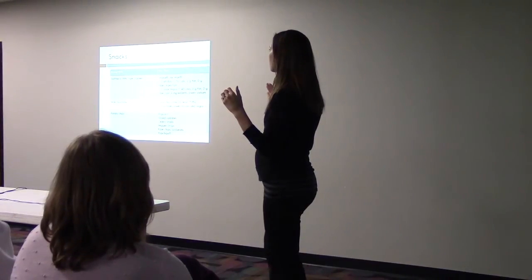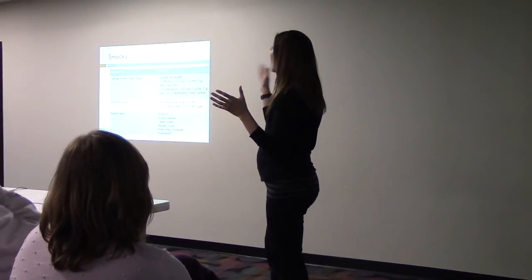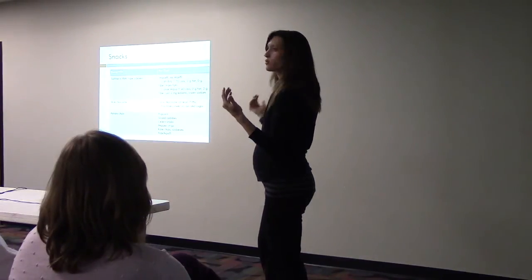There's actually 2 grams of fiber in the Wasa, and it depends on what flavor you get too. No fiber in the Ritz. There's some trans fats in the reduced fat Ritz. There's only 4 ingredients in the Wasa, and it's lower in sodium.